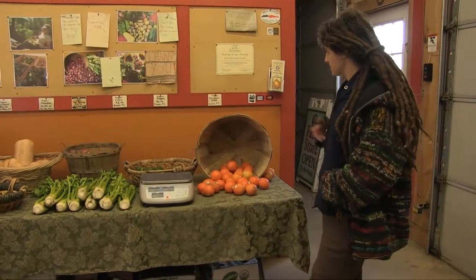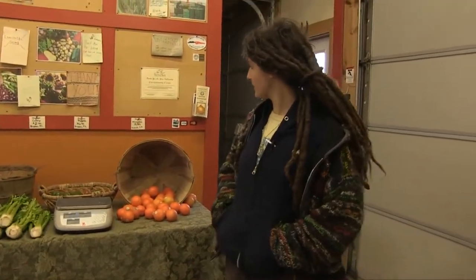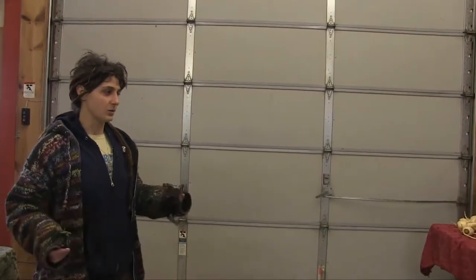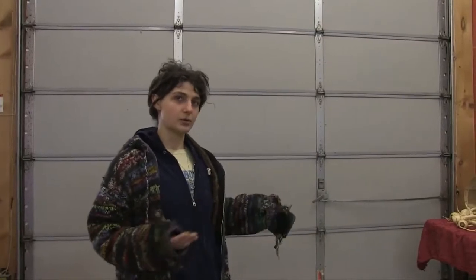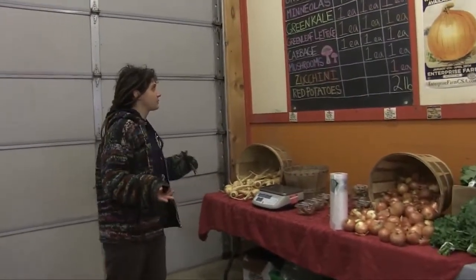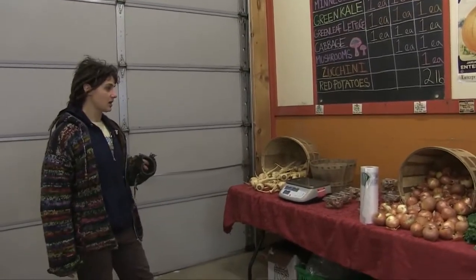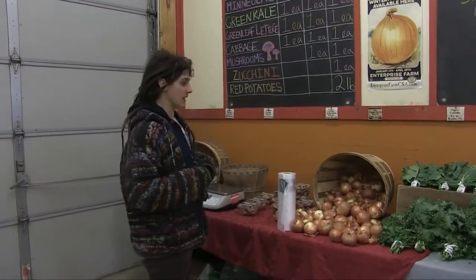We even get some citrus, this is from California. We try to get it from Florida, but we can't always get it from there. We're kind of like a distributor, partnering with local and regional farms. During the summer, it's all of our own produce that we grow, unless we're bringing in specialty items such as apples from local orchards. So we're about halfway through our winter share now, so this is a good idea of what we have this time of year.